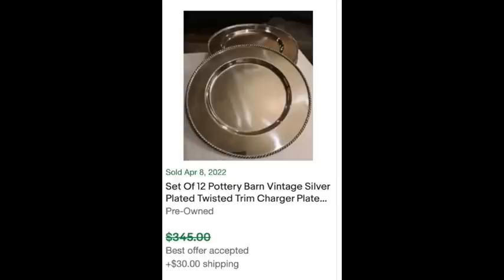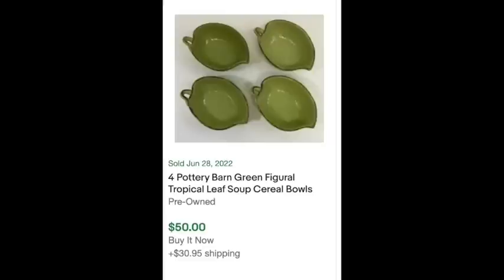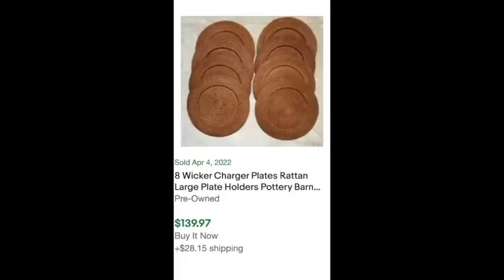Oh, it flipped too fast. And these are some like chargers, right? These silver chargers, 12 of them sold for $345. That line crossed out means that best offer was taken. So what I've been finding lately is that that's the actual price. They cross it out, but the price was, I don't know. Tell me what you think about that. And then here are some more bowls that were a pretty good one. Now the wicker chargers, these sold for $139. That was a nice profit on those too.